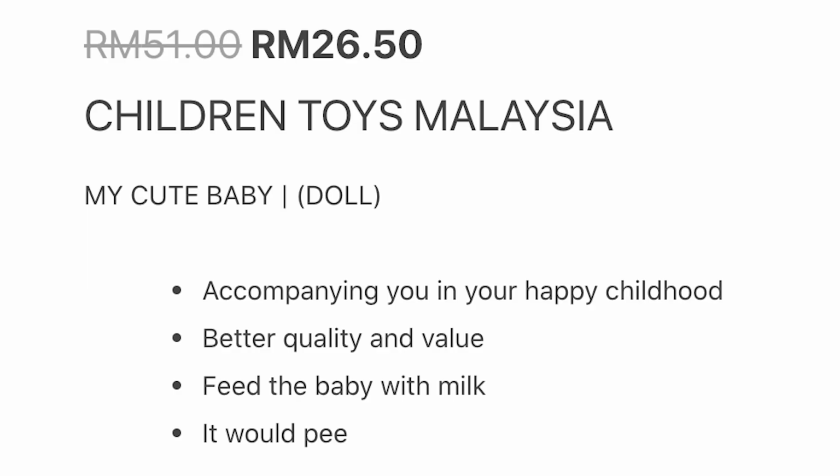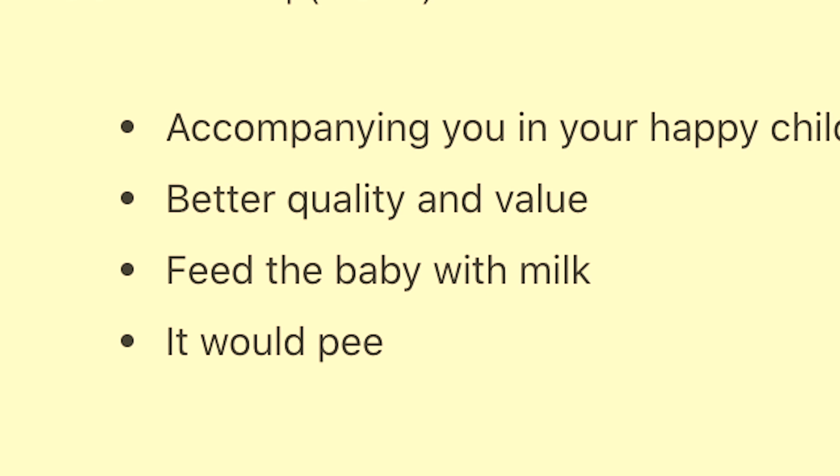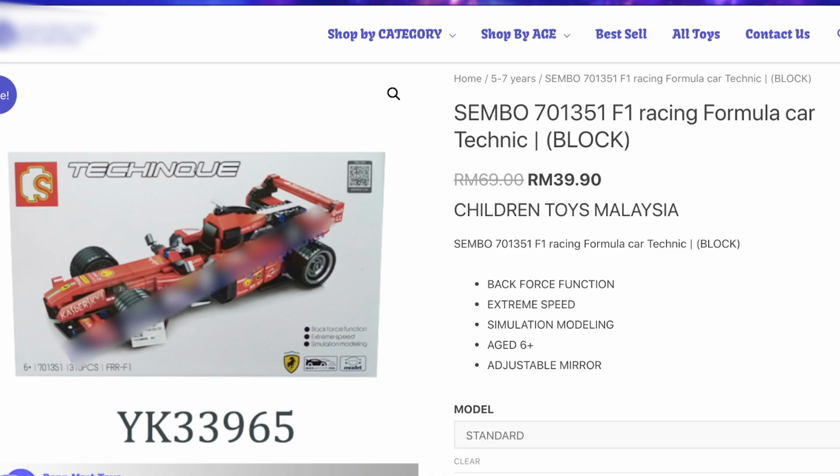Hang on, I've just noticed the description for this product. My cute baby doll, accompanying you in your happy childhood. Better quality and value. Better than, what, an actual baby or? Feed the baby with milk. It would pee. Ooh, how about Lele Space Battle? I don't remember that from Star Wars. And no, this Formula 1 car isn't a Lego Technic set. It's a Lego... Technique? Techink? What word is that? That's all the ones I'm going to look at from the website.